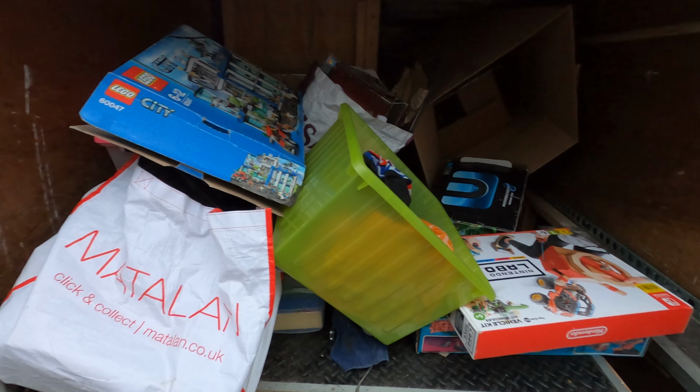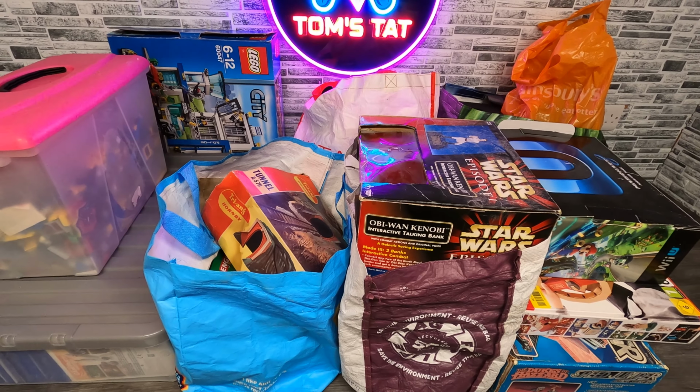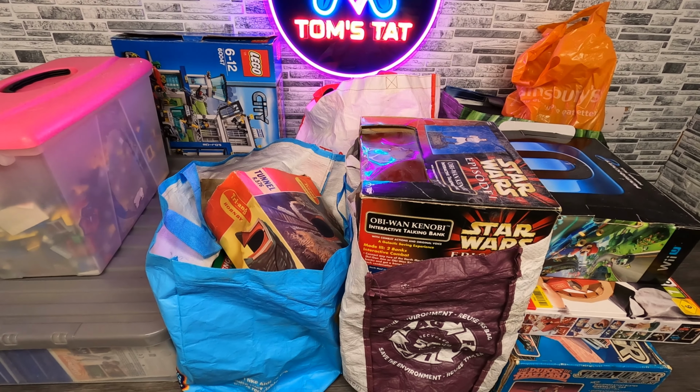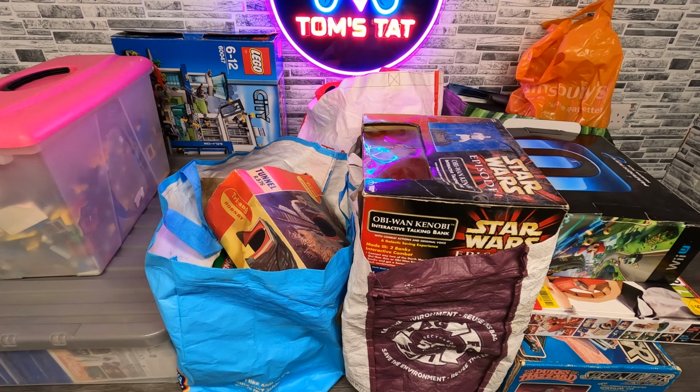So I've just gone and picked up another job lot. Let me get it all out and I'll show you what I got. So there's not as much stuff here as I got last time, but I think there's still some decent bits here. Now I haven't looked through this stuff properly myself, so we're going to go through it all together.